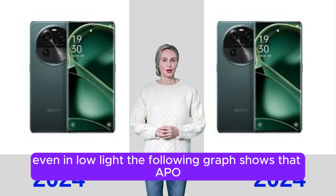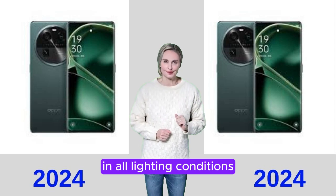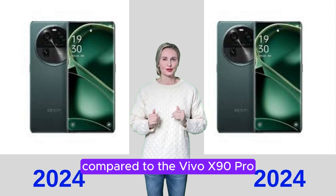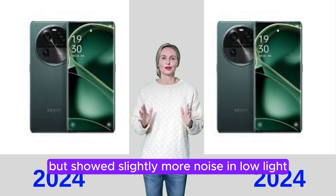The following graph shows that Oppo has been keeping noise levels very low in all lighting conditions. Compared to the iPhone 14 Pro, noise levels were much lower. Compared to the Vivo X90 Pro, the Oppo performed better in bright and semi-bright conditions but showed slightly more noise in low light.